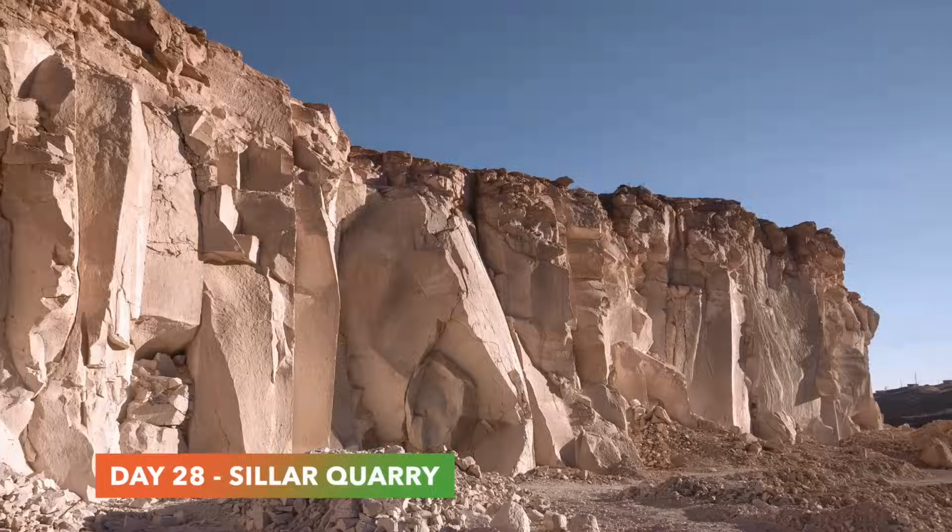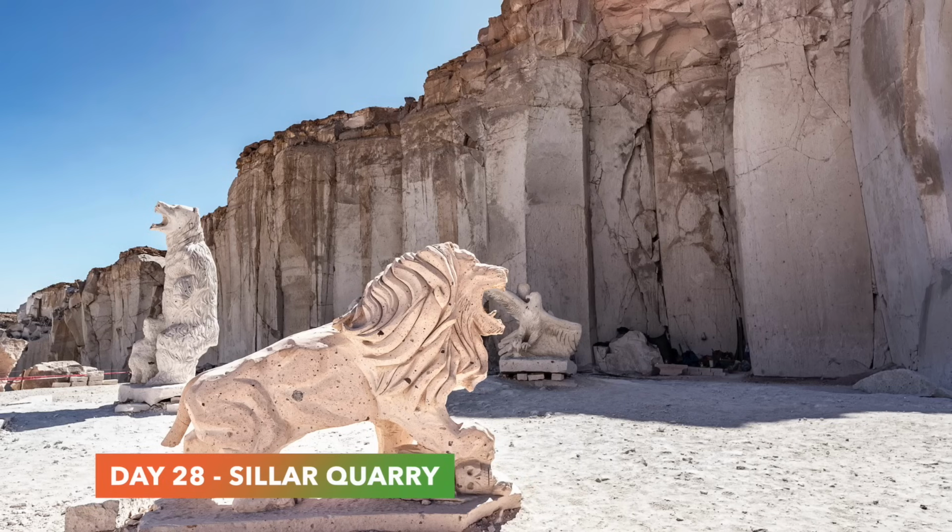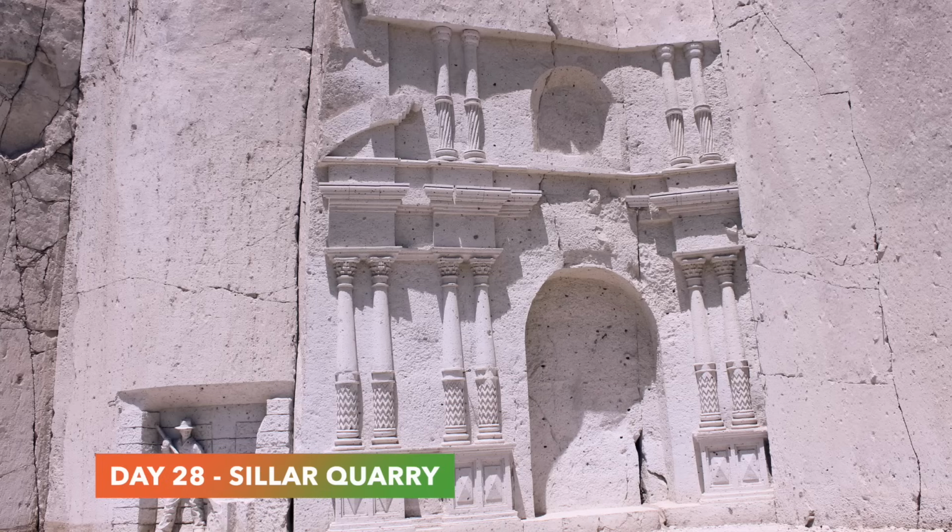On day 28, you're going to go on a half-day tour to visit the Sillar Quarry. These are the white stone quarries. So I was talking about white volcanic stone. This is the quarry where they get that stone from. There are some pretty cool engravings on the stone at the quarry, so it's a really nice photo opportunity. And as part of that tour, you also get to visit the Culebrillas Canyon. So that's day 28. That marks the end of your 4 weeks in Peru.